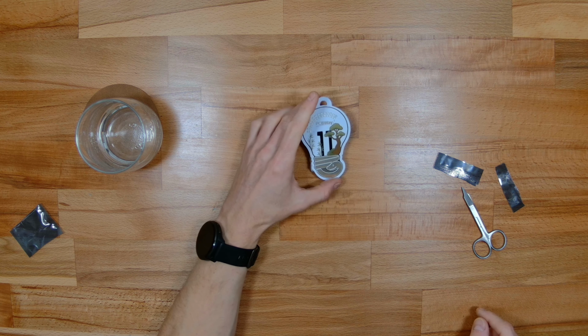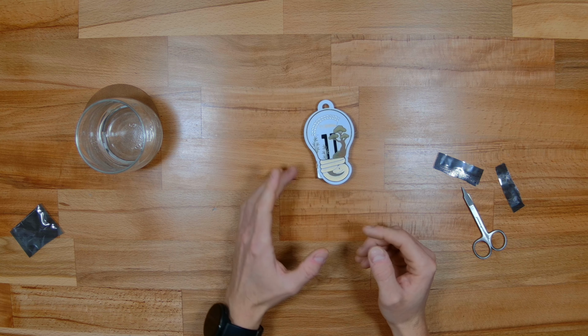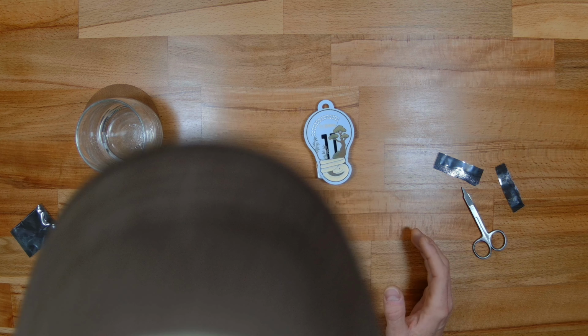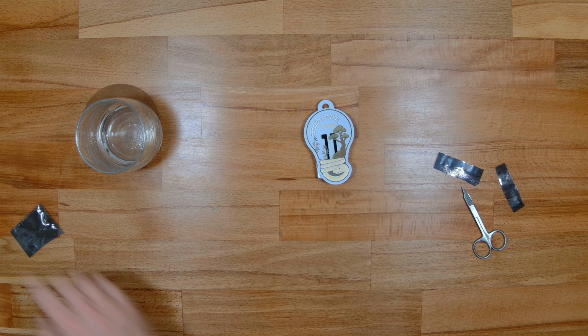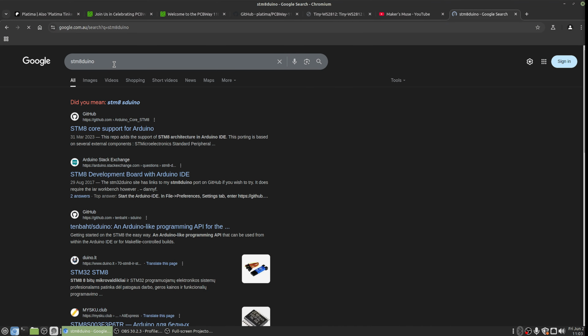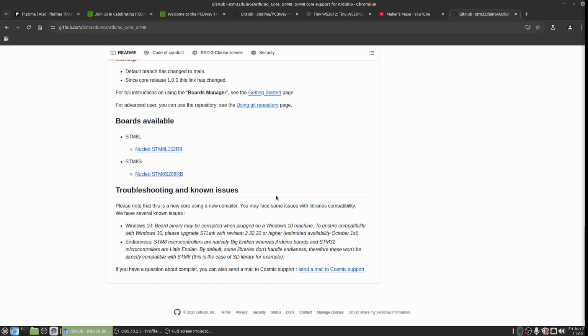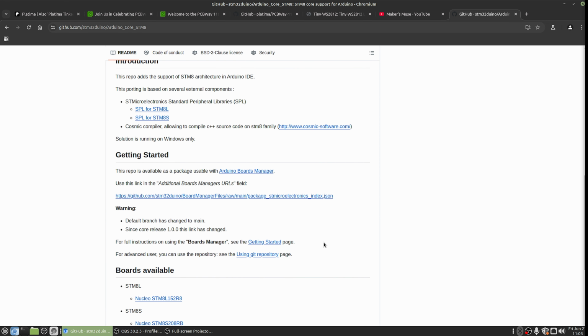Now, when I first started programming this, I actually had some significant issues. I thought I'd just be able to use STM8 Arduino, as it's called. If we go have a look over here, it's like STM8 Arduino. I was like, all right, I'll do that. I'll make this open source. I'll use this STM8 Arduino, and you know, the standard libraries will work. It'll be great, but it did not.